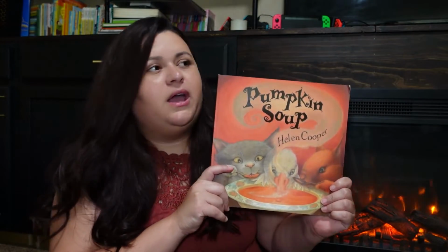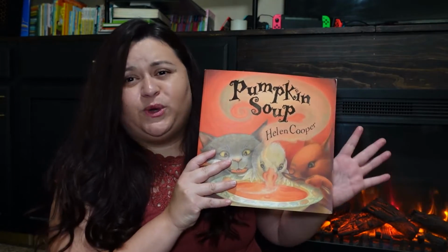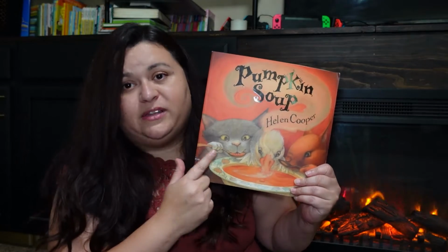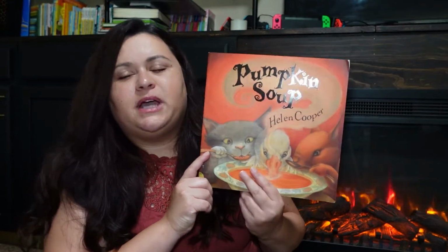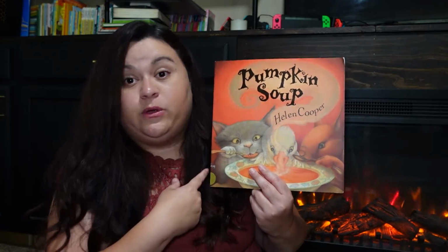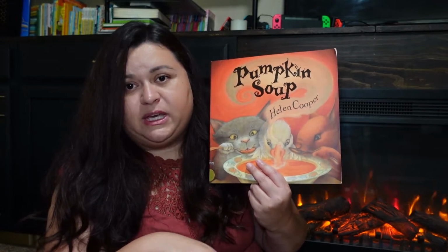So the first book that we read is Pumpkin Soup. It doesn't matter the order of the books in between, but Pumpkin Soup is always the first book that we read on the first day of fall. And usually we do some kind of craft or activity with it. One year we did make pumpkin soup, another year we studied the anatomy of a pumpkin, and this year we're actually growing our own pumpkins.